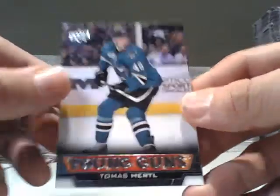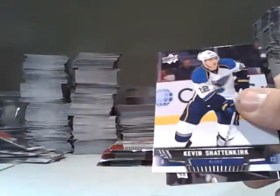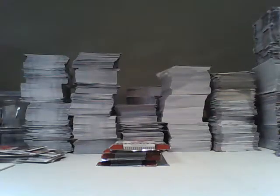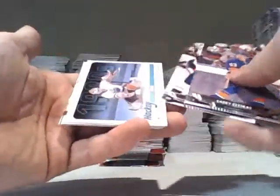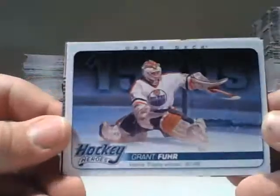Oh my gosh, another big one for the San Jose Sharks. Thomas Hertl. Thomas Hertl, Young Gun for the Sharks. For the Blackhawks, we have a canvas of Patrick Kane. Patrick Kane. For the Oilers, Grant Fuhr Hockey Heroes. Down to our last 4 packs.